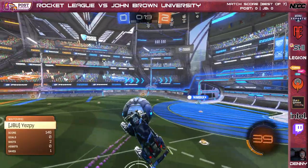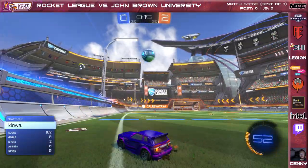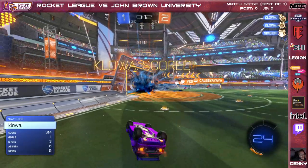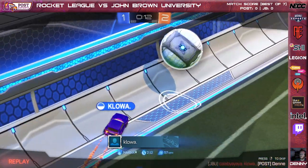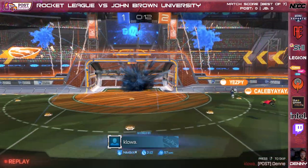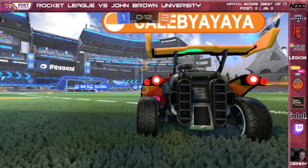Oh, another pop-up. Not a great touch, but Yespi can't get a good shot on net. That could have sealed it for John Brown. Almost might be sealed up today, or right now, rather, but not quite. Winnable, winnable, winnable. Klowa scoring from the half-court line here. And it's 2-1, John Brown.